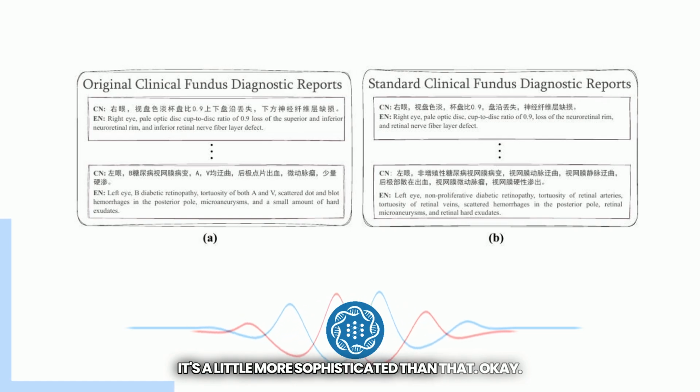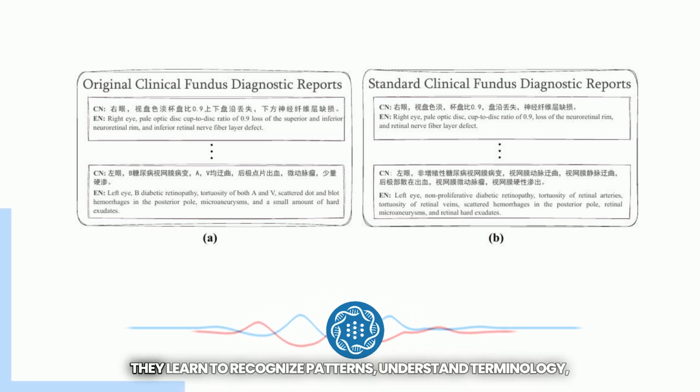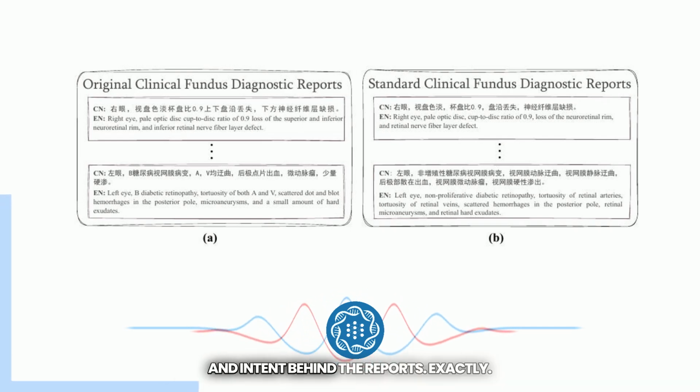It's a little more sophisticated than that. These models, like UltraMedical and OpenBioLM, are trained on huge data sets of real medical texts. They learn to recognize patterns, understand terminology, and even mimic the way doctors write. So they're not just translating word for word, they're actually learning the underlying meaning and intent behind the reports.